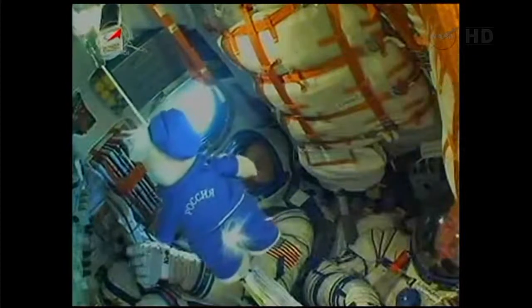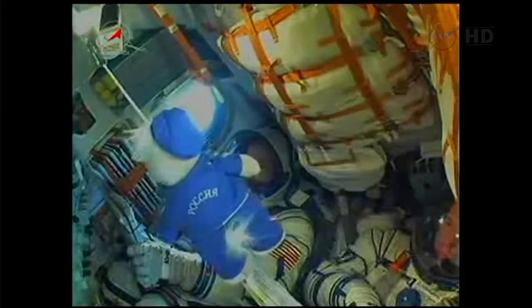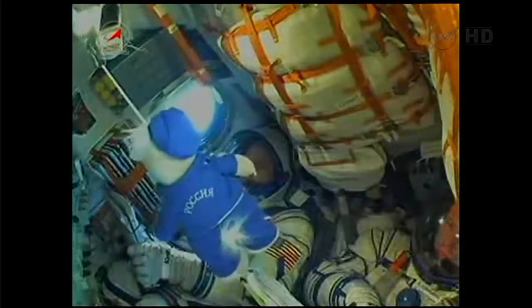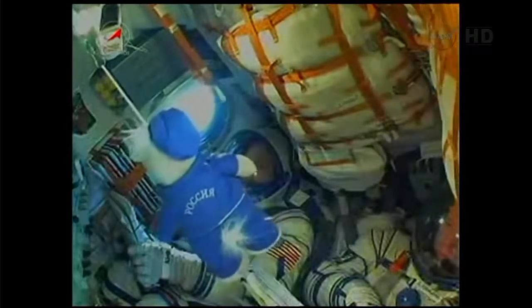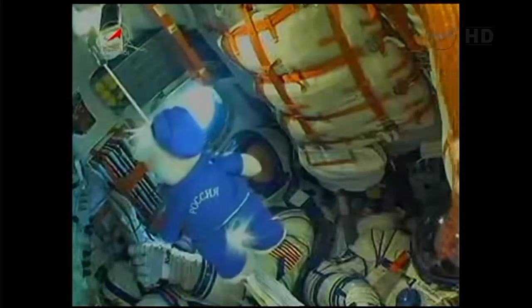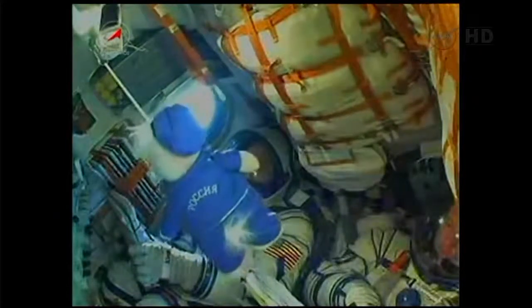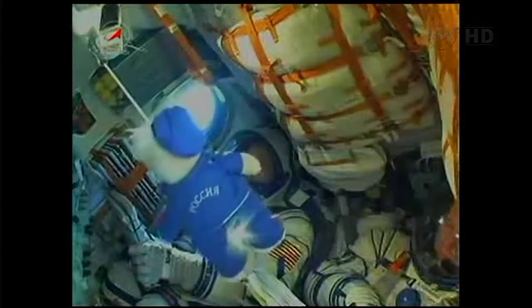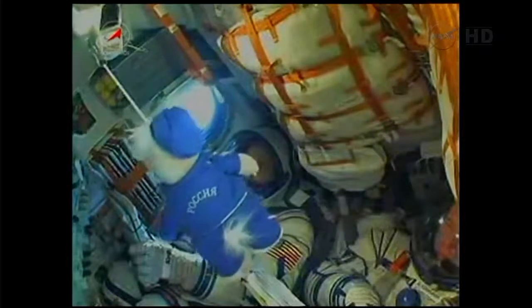3 minutes, 45 seconds into the flight, everything looking good. The crew and the ground teams reporting that all the systems are green. Now crossing the 4-minute mark. 240 seconds. All parameters are nominal. Everything is fine on board. 250 seconds. Pitch, your rotation nominal. Crew members feel good.